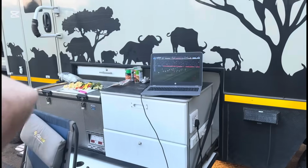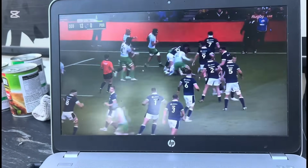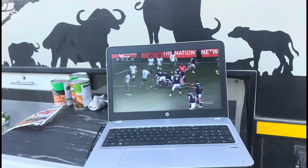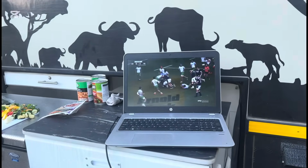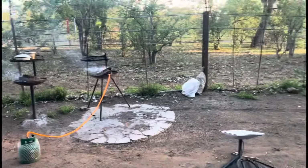And we are again streaming the rugby. So we have got here the Scotland-Portugal match. And after this is going to be the Bokke, the Springboks playing England. So we look forward to that. Got my 2 fires going.